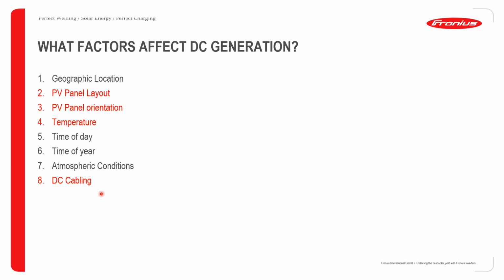Due to the time constraints of this webinar, we will only be covering all the red highlighted subtopics, which again is one of the main factors that does affect your DC generation.